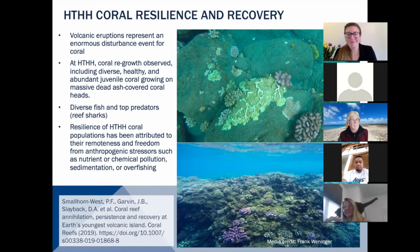So Patrick, who was based in Tonga at the time, allowed us to borrow his ROV for our 2019 HTHH mission. We conducted ROV surveys and snorkel surveys and sent the footage back to Patrick. It's clear that there's massive regrowth with abundant and diverse juvenile coral growing on these large ash-covered coral heads. We also observed a bustling coral fish community and numerous reef sharks.